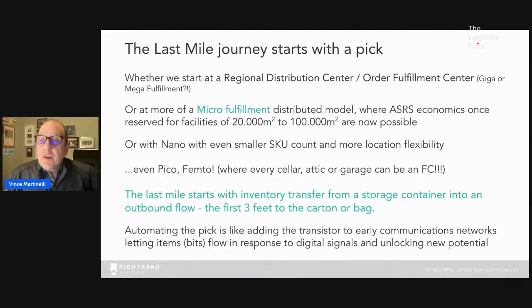So anyways, if nano is becoming important in micros, which have got critical mass today, maybe pico and femto, for those who know their metric terms, where every cellar, attic, or garage could be a fulfillment center. It's maybe a fun thought experiment to think that way. What would that look like? I don't think it's viable. It's some kind of dystopia. Maybe someone will make a movie out of it. But anyways, when you could store 10 SKUs in your attic and get a text and then put it out on the curb, and a delivery person comes and gets it and takes it to someone else's house, I'm not sure that's the future we want, but at what point does the scale become kind of ridiculously small?